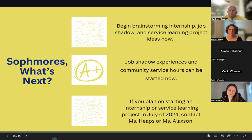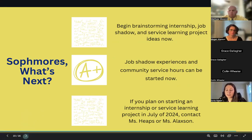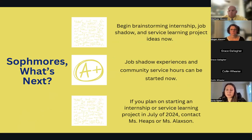And for sophomores, this is really the time to start thinking about what kind of pathway they would be interested in, brainstorming either internship, job shadow, or service learning. The nice part about our job shadowing experience and community service hours is that those can be started now. We don't have to wait. There isn't a grade level requirement to start the job shadowing and community service. So if your student thinks that's the option they're interested in, we really would encourage them to start early.